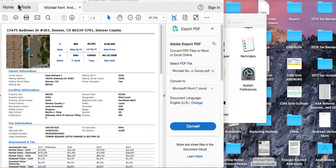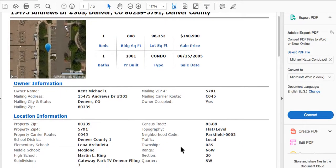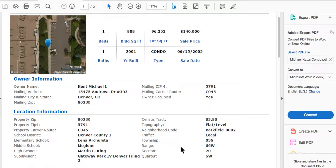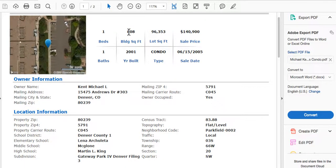I wanted to share with you the market analysis that I did on your property on Andrews Drive. I went to Public Records and pulled up the statistics and information on your particular condo, showing that it's 808 square feet, one bedroom, one bath.